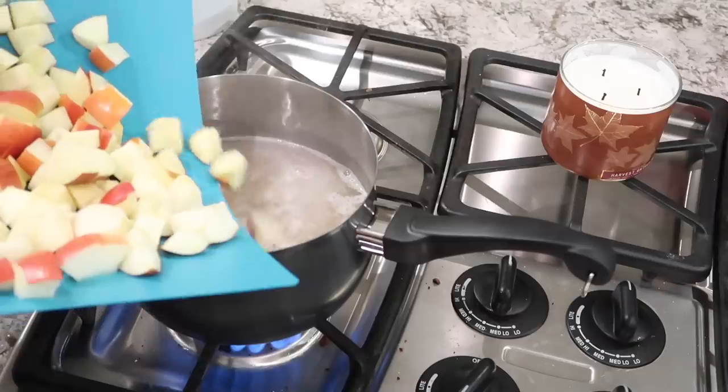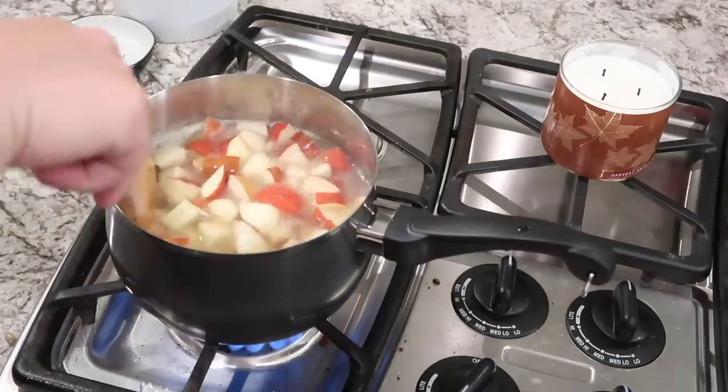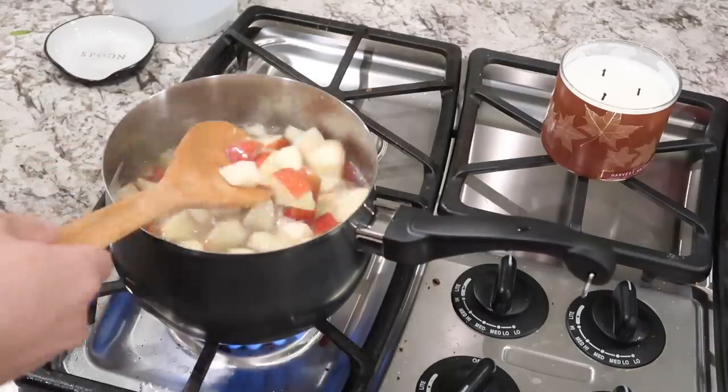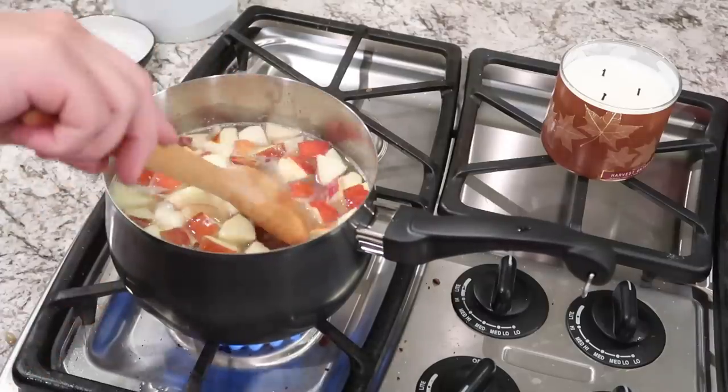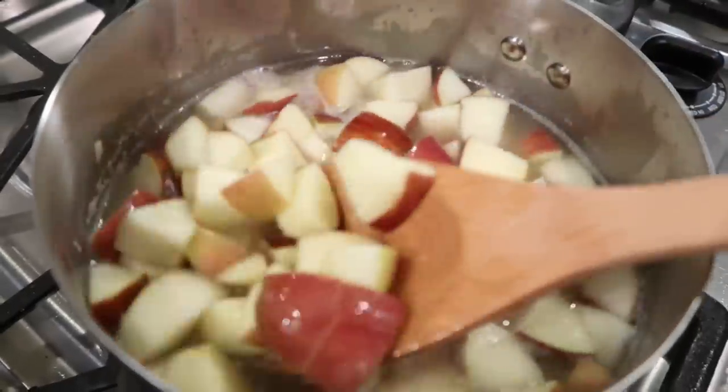And then once you add in your packet, you're going to add in 4 cups of water along with all of your apples, and then give that a good stir, put the lid on, and let it cook for about 25 to 30 minutes or until your apples are tender and your oats are cooked to the texture that you're wanting.